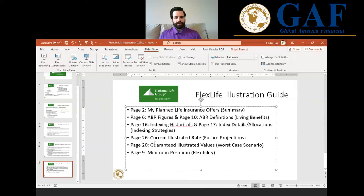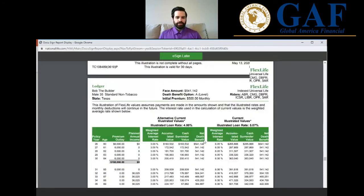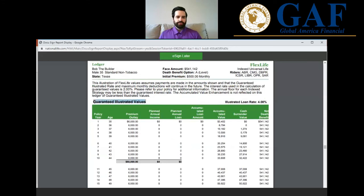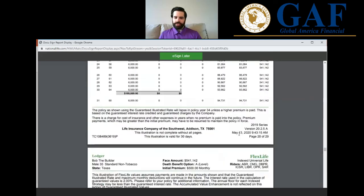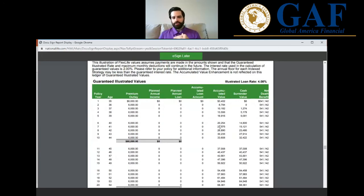Now, we like to show worst case scenario, and that's guaranteed illustrated values, all right? Because not everything's going to be peachy and roses. Not everything's going to be 6-7% every year. So we do come to the worst case scenario just to give peace of mind. So here's guaranteed values. Again, they're still paying $500, but notice it's not really making much money, and it eventually would lapse, because what we're talking about is the market loses every single day for the rest of our life. We're talking financial apocalypse, world financial apocalypse. The likelihood of this happening, not high. The worst was 3 straight years of losing, okay? But I like to show it anyways.